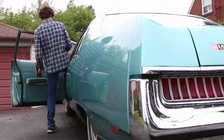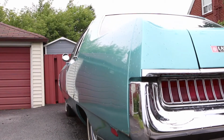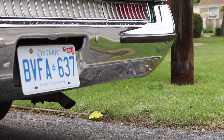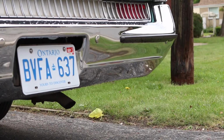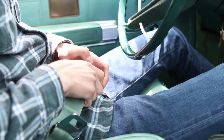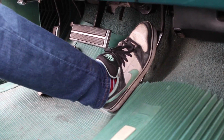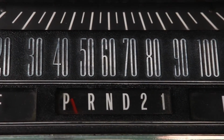So the car hadn't been driven in about 3 years. It was preserved. It was sitting in a parking garage. It was covered in dust. It hadn't run. I went down there with a new battery. I started it up and it coughed smoke everywhere and it needed a few refreshing things, but the car was pretty well preserved from sitting in the garage for so long.